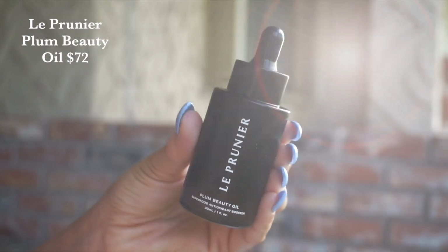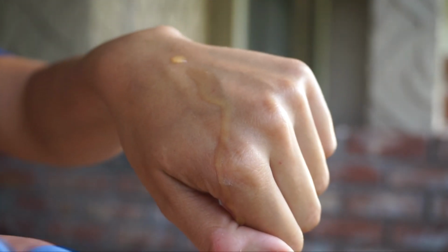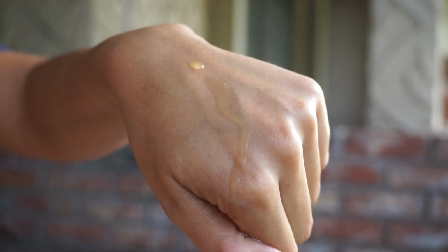I'm trying to be really good and finish a product before I introduce a new one, unless I need to review it for you guys. So I am really committed to this bad boy. I love this scent. It's fruity, it's gorgeous. It's lightweight yet rich at the same exact time, and it is just gorgeous. I love it for gua sha in the morning as well.